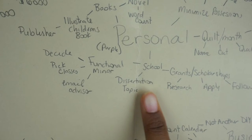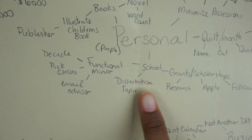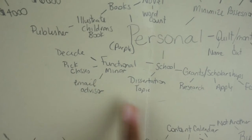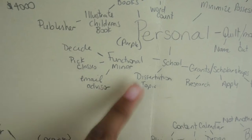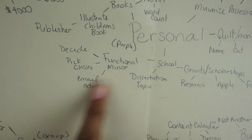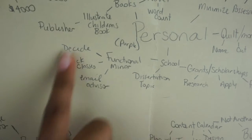I need to come up with a dissertation topic. I have an idea. I have sent an email to my advisor. I'm waiting on him to respond to see what's the best avenue to go with that. And then I need to pick a functional minor. At the school I'm going to, a functional minor means something I'm going to be concentrating on that has, in my mind, something to do with my dissertation. So I did pick that already. Yay. I picked the classes. Yay. And then I emailed my advisor. So this goal is already done, y'all.